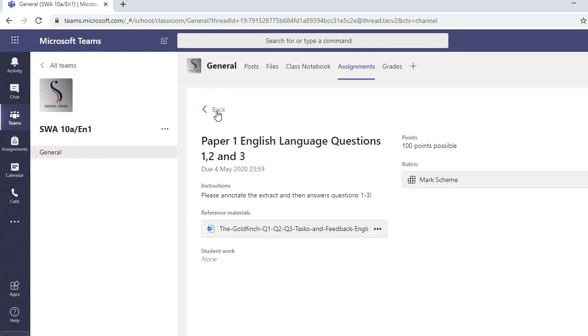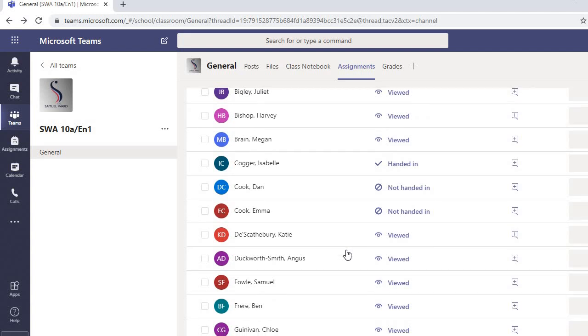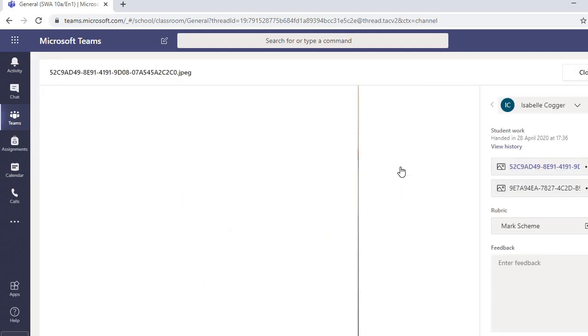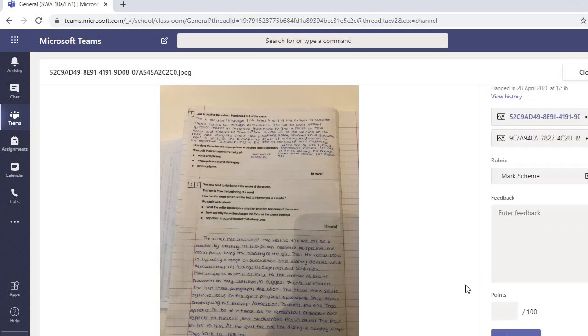So in terms of the assignment itself, what the teacher sees is the different pupils and their names and who's handed in work and who hasn't. If we take this example here, if I click on this as a teacher, I will then be able to see the pupils' work, and then I can reference the mark scheme and enter the feedback there, and I can give them a mark, and then we can return it to pupils through this button at the bottom here.